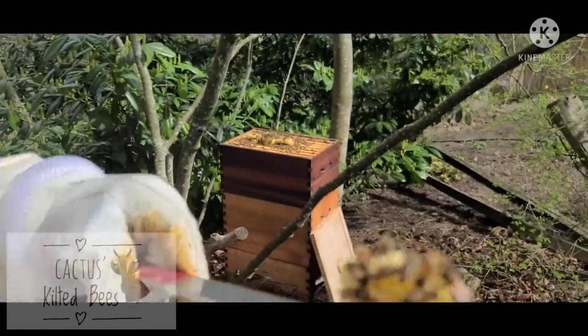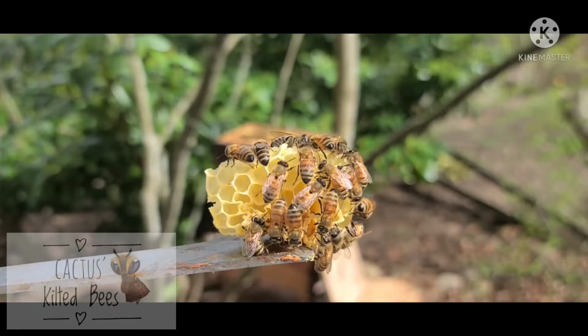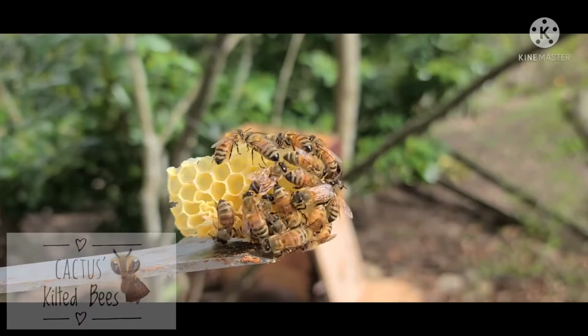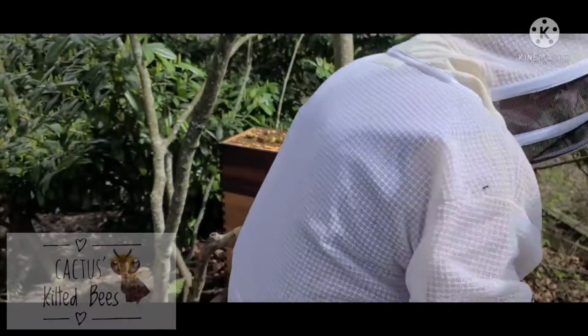Some of that beautiful new comb that they built. To see if this will focus. There we go. We have to remove this. It's going to be in the way of the feeder shim that goes on. But that's okay. They're just so busy. They need to do something. They're building comb. It's really wonderful news.